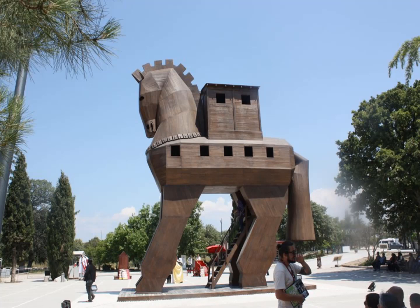Once you get on the site and got your tickets, then you see the Trojan horse that they have there. This one you can climb up into and have your picture taken. But it was 98 degrees when we were there. It was really hot, and I'm sure that was an oven.